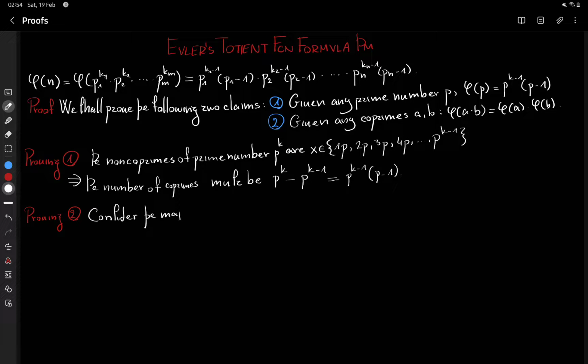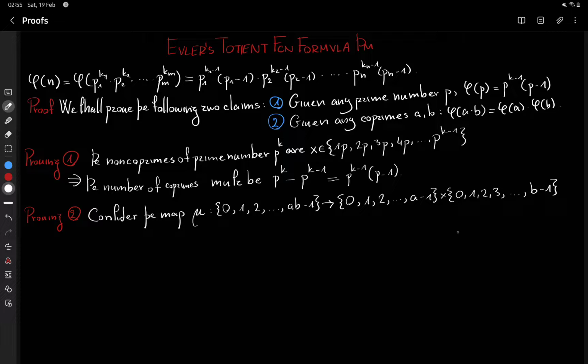the map mu, and it's a map from the set of 0, 1, 2, all the way to ab minus 1. And it maps this set into the set of all ordered pairs, where the first set will be the set of 0, 1, 2, etc. until a minus 1, by the set of 0, 1, 2, 3, etc. to b minus 1.